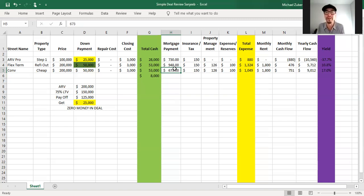So why not? You know what I mean? It still makes sense to go my route. It's faster, but here, I'll do the math. Lots of people will go your route. The non-QM route's just easier. I've been through it. But if you can, 716, all right, we'll just call it 720.